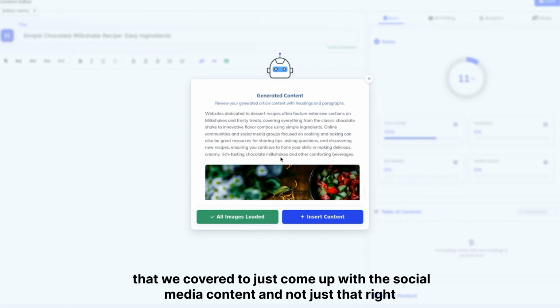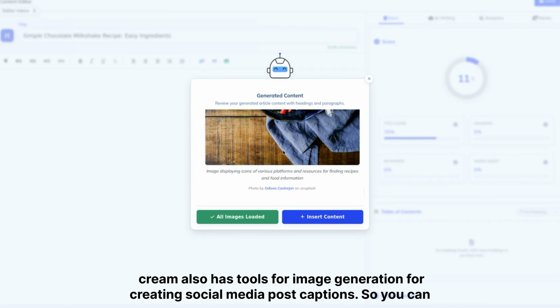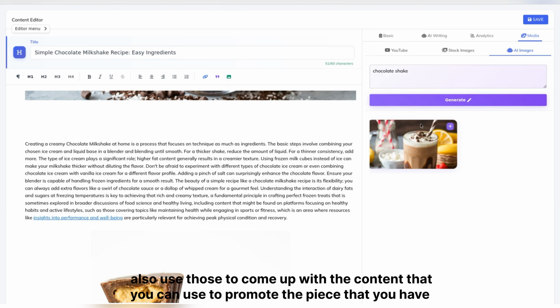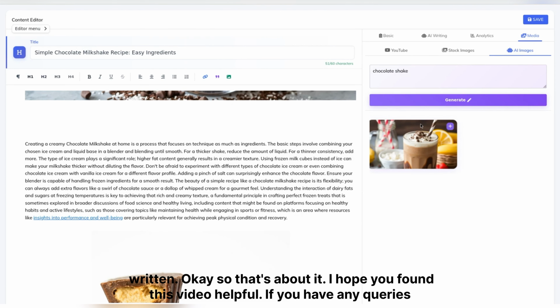And not just that, Writecream also has tools for image generation, for creating social media post captions. So you can also use those to come up with the content that you can use to promote the piece that you have written. Okay, so that's about it.